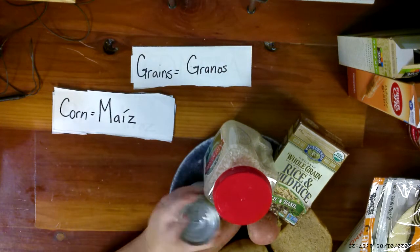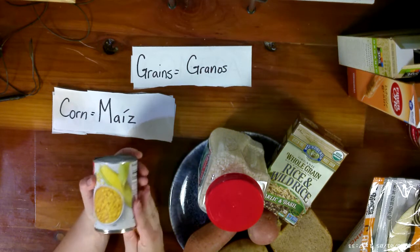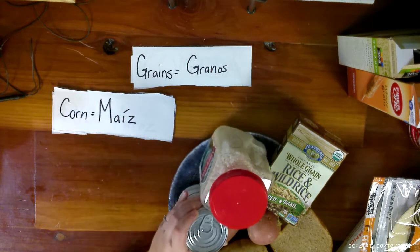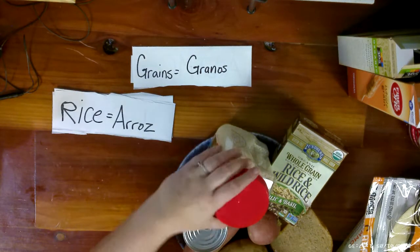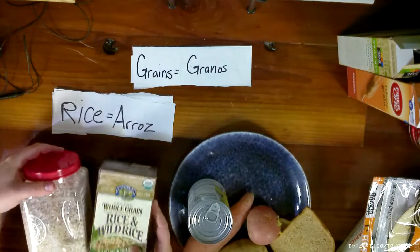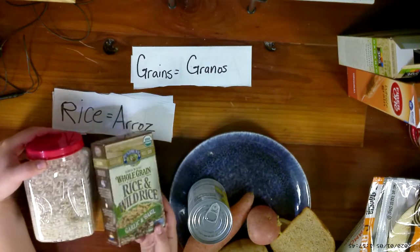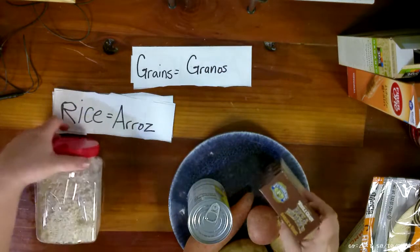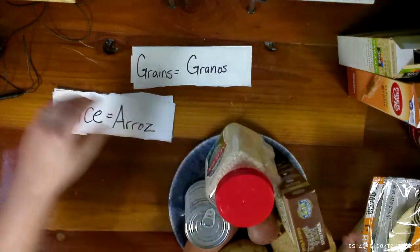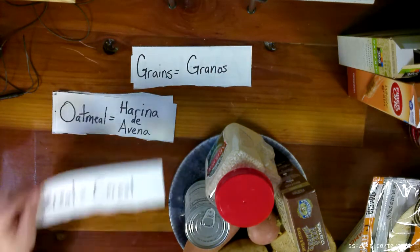Corn. Maíz. Corn, maíz, or maize, depending on your pronunciation. Rice, arroz. So, of course, white rice has become very popular, but we know that rice can be in lots of different colors and lots of different kinds. There's purple, there's all sorts. Wild rice, it's great.